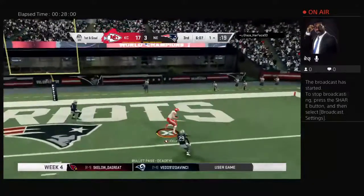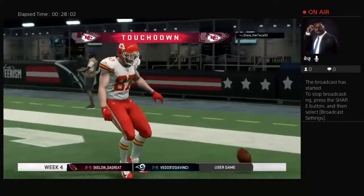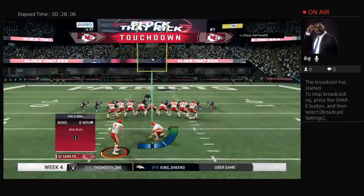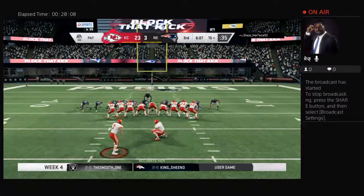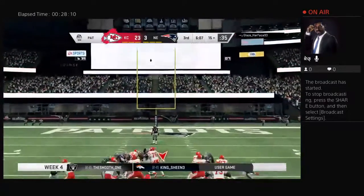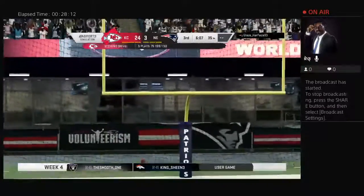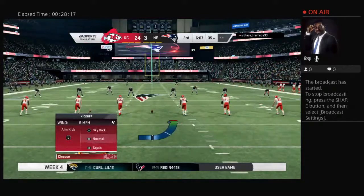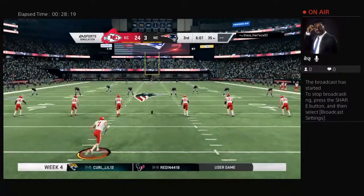Mahomes going to throw. And that's caught. It's Kelsey. Touchdown, Kansas City. Travis Kelce, his first touchdown on the year. And the Chiefs are able to extend their lead. Extra point safely through. And the decision to just kick the extra point winds up successful.